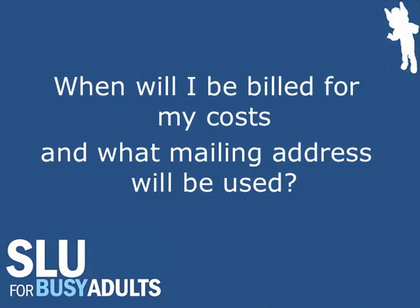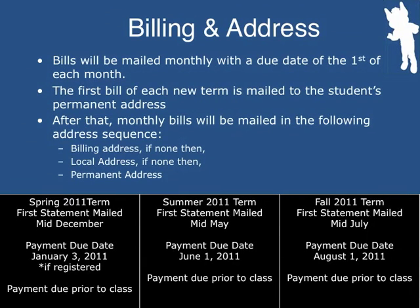financial aid. When will I be billed for my costs, and what mailing address will be used? Bills will be mailed monthly with a due date of the first of each month. The first bill of each new term is mailed to the student's permanent address. After that, monthly bills will be mailed in the following sequence: the billing address. If nothing, then the local address. If nothing, then the permanent address. Please refer to the term below as to when the statement will be mailed and the due date associated with each semester. Please remember that payment is due prior to the beginning of the class.